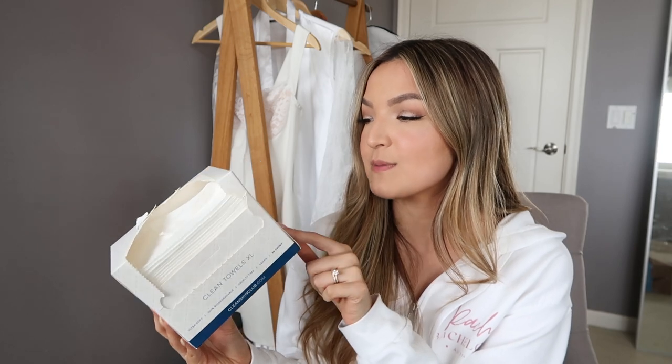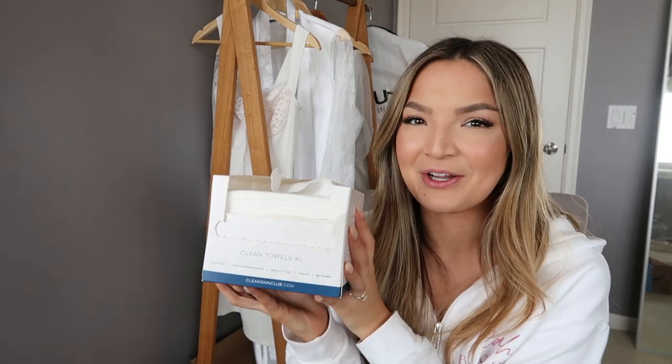So this is a bit of a splurge because they are disposable, but these are disposable towels. They're called Clean Towels XL. Oh, don't mind me if I throw them across the floor. They're not super, super expensive, and I'm actually so glad I got these. I got these in the 3-pack. I gave my skin the best chance of not breaking out before the wedding. And I think I achieved that, which is awesome.